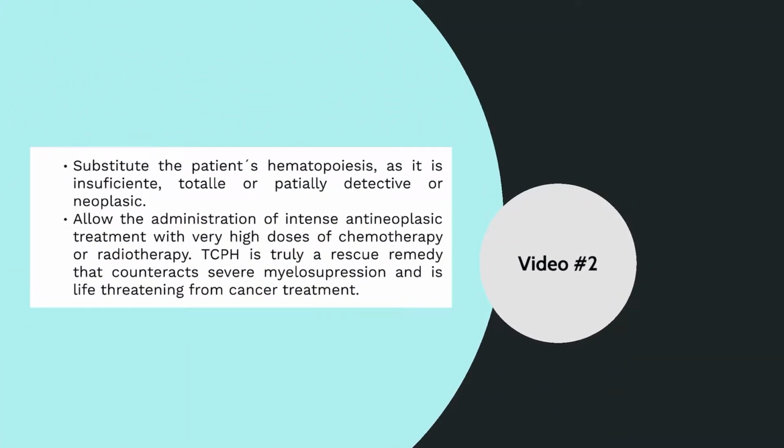Applications in medicine. Substitute the patient's hematopoiesis when it is insufficient, totally or partially, defective or neoplastic. Allow the administration of intense anti-neoplastic treatment with very high doses of chemotherapy or radiotherapy. TCPH is truly a rescue remedy that counteracts severe myelosuppression and its life-threatening effects from cancer treatment.